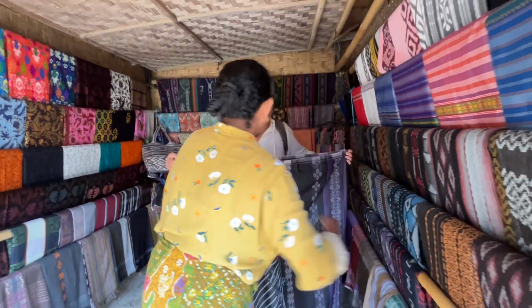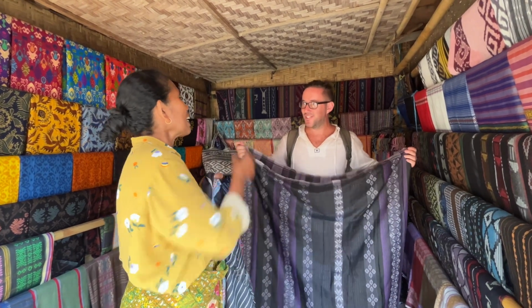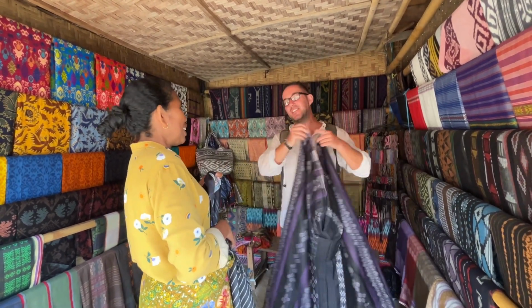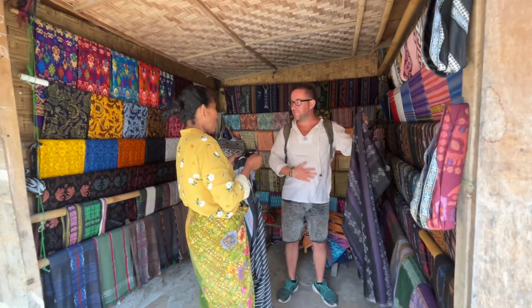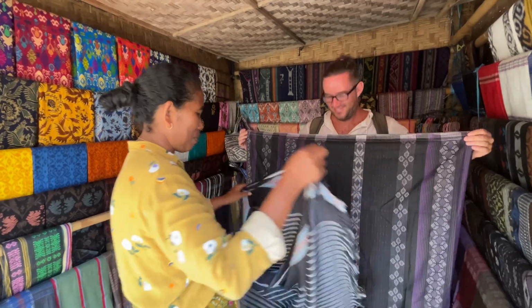This one, 1 week. Wow. And you live here? Yeah, I live here. Wow, your English is good. A little bit. A little bit of Indonesian too. Oh, my tummy. I love that. I like this color. That's really, really pretty.